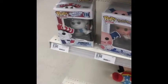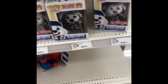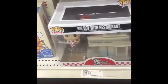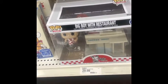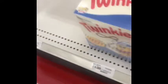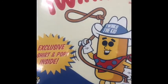I don't like these. Hold on one second. We got some new Funko Pops here: The Flock and the Plushy Puppies. We got Punchy from Hawaiian Punch, and the Oscar Mayer Wienermobile, and the Big Boy Restaurant, and these Twinkie Pops with shirts.